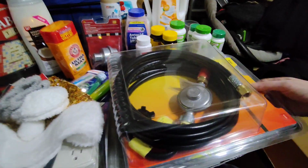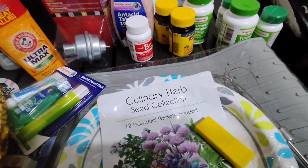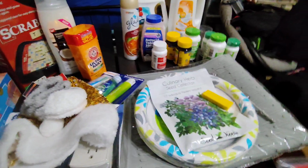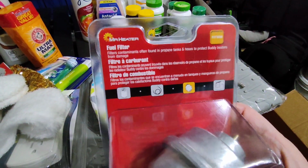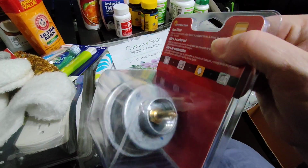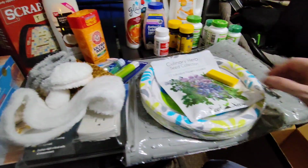So I got that, and I'm just dropping them in a box. And then, even though that is a Mr. Heater branded hose, I still wanted to get the fuel filter. So that's what this thing is.